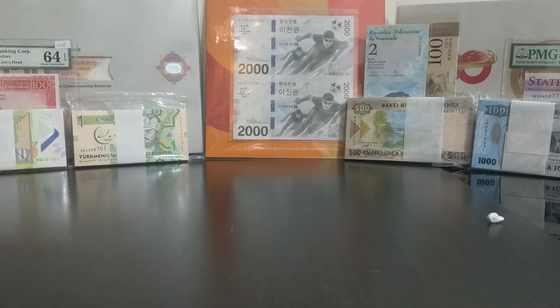So you've probably guessed that my favourite is the Standard Chartered banknote set. So keep your eyes peeled, because that is coming up next.